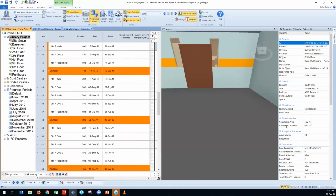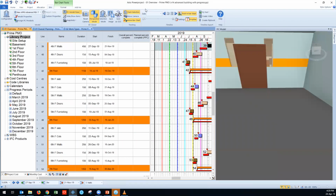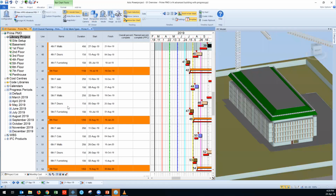For us, it is important to see the calculated area and the volume. So here we have the quantities. Later on, I will show you how we can take the quantities and put them into our schedule as well. Now, I will not mention saving the screenshots and snapshots, which we are able to do, but I will go directly to how we can actually work and navigate among our project.